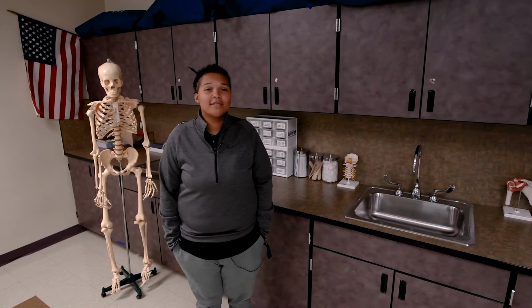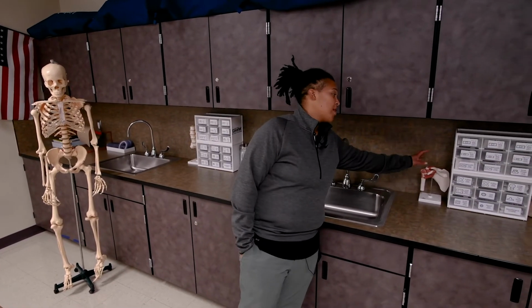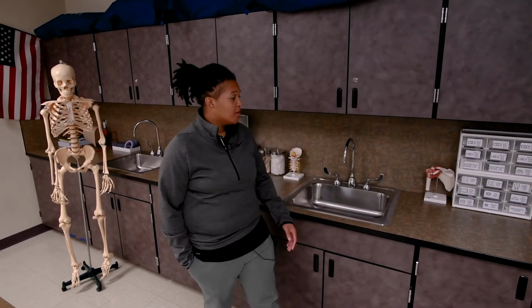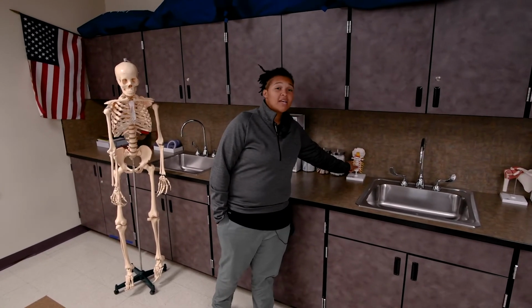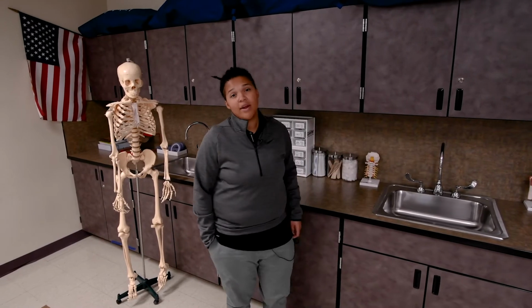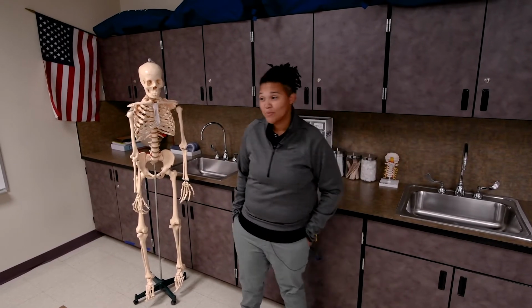Starting with a couple of things that we will learn in this class. The main thing we will first start with is breaking down anatomy, physiology, and medical terminology. So as you see on this counter, here are just a few examples of models we may look at and break down as I start to teach you guys about different aspects of the body.